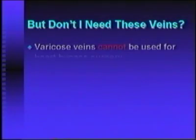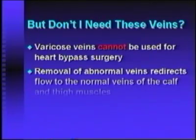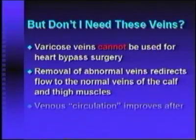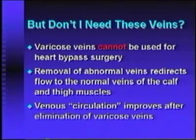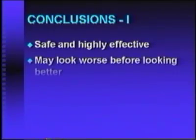Many patients ask this question. Varicose veins cannot be used for bypass surgery. Removal of abnormal veins actually redirects flow to the normal veins of the calf and thigh muscles. In fact, venous circulation improves with better elimination of waste products from the legs after elimination of varicose and spider veins. Modern vein treatments, when performed by highly trained professionals, are safe and very effective.